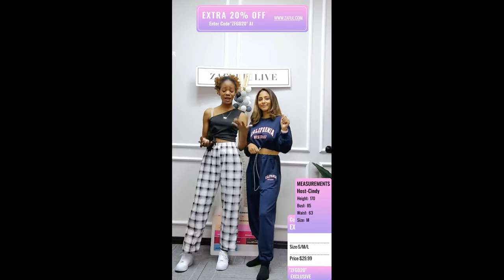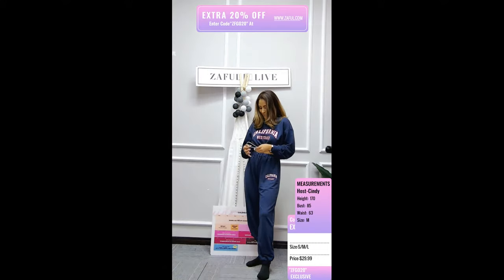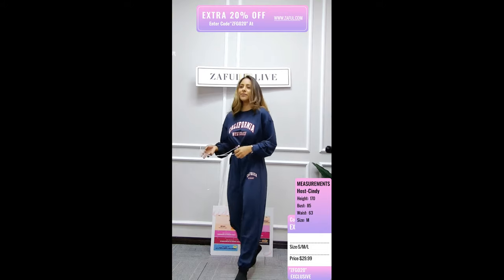So guys, I'm going to change, okay? I have to change for the next outfit because I have to show you the next one. Oh my god. And I want to show you this one that I'm wearing right now. I really like this design.